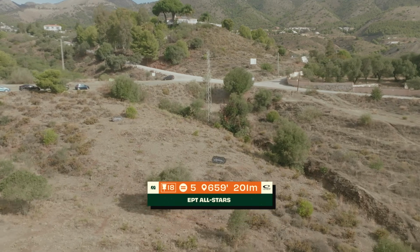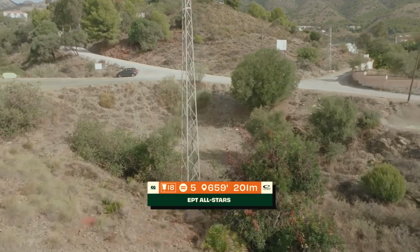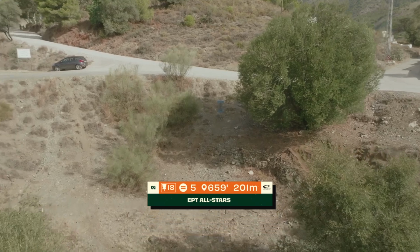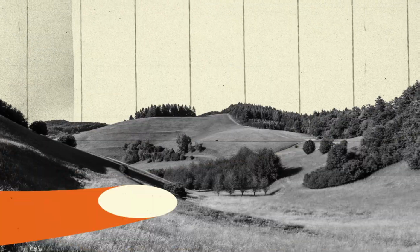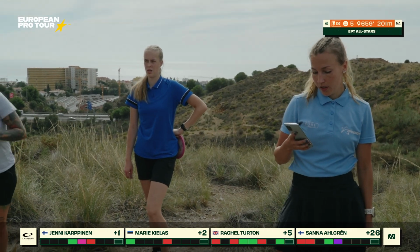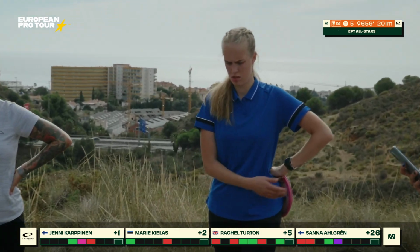A lot of players will opt for a series of placement shots, likely on hyzer, potentially looking for a little bit of flip up to reduce the distance. We saw even a solid eagle bid from Rachel the previous day. She is able to get there. This is what it all comes down to now, as the scores are being put in and confirmed.